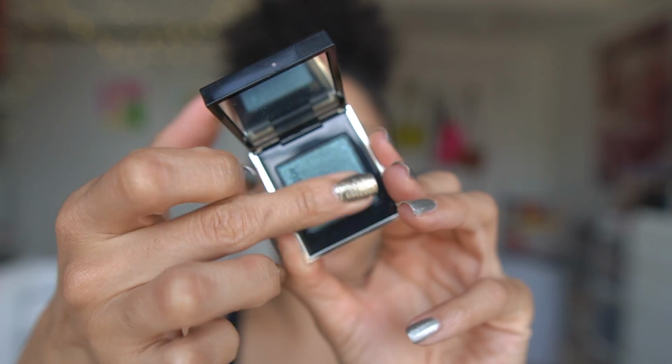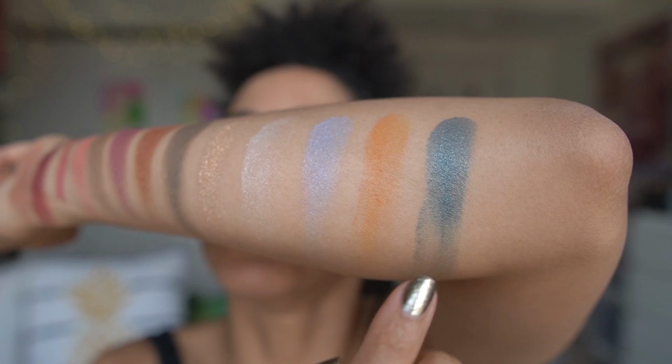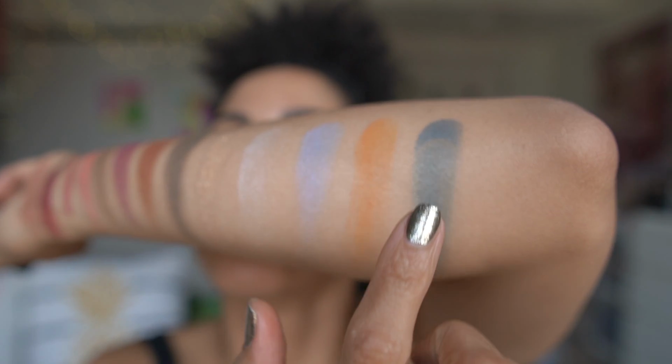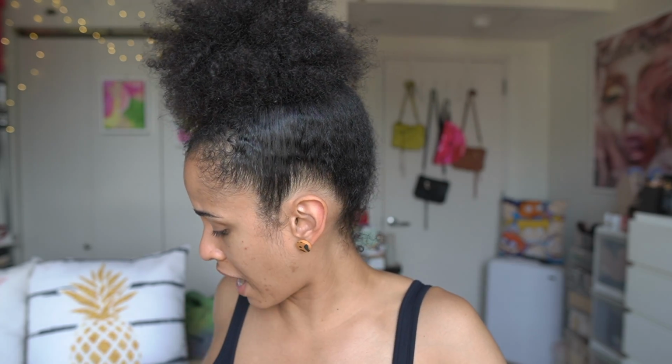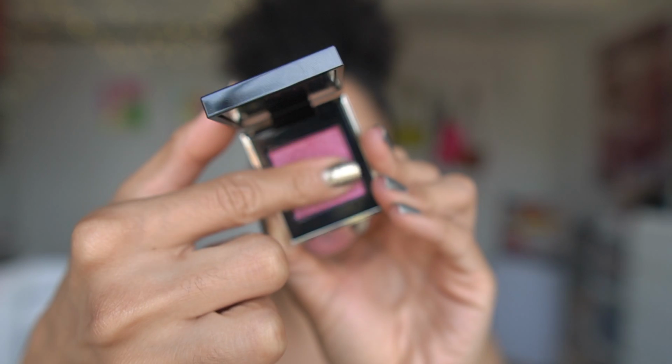Which one is this one here? Oh, this is the blue one. 105, this beautiful turquoise. Isn't that lovely? And again, it's not about the super shine, super texture. This is more like washes of color, okay? If you're not into that, then I get it. Friend, I get it. And here we have 106.